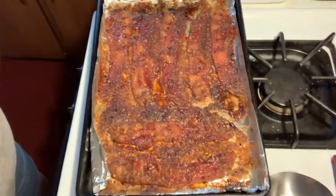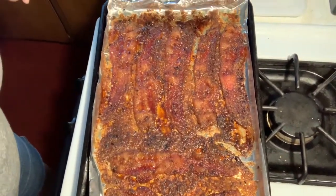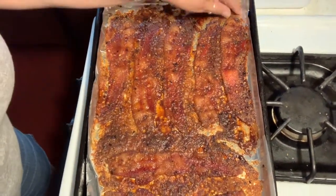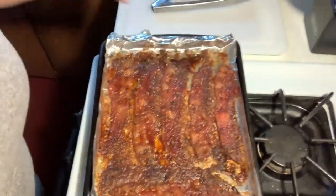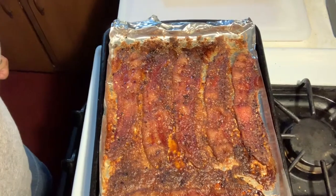Okay, guys. Other bacon's out of the oven. Look at this. Okay, so not bad. It did not take 30 to 40 minutes like it said. Here it is. It took like, I want to say 20 tops, but it looks pretty good, doesn't it?